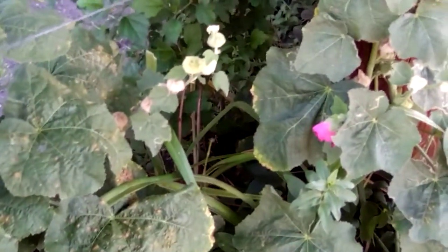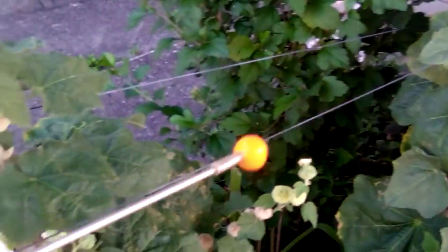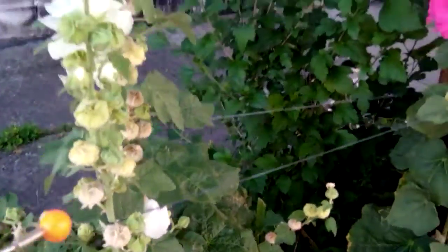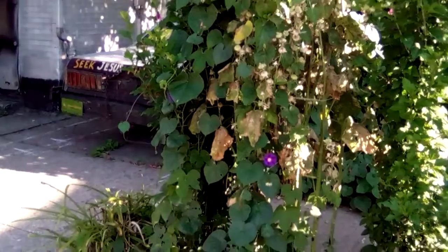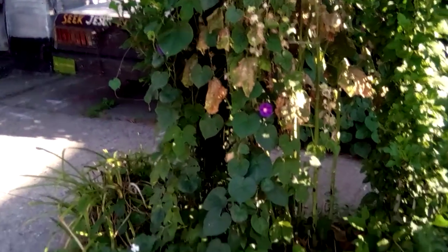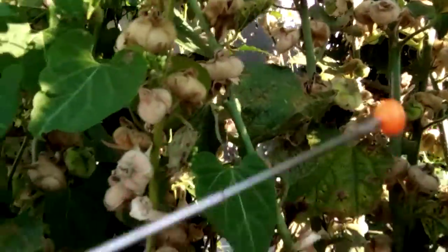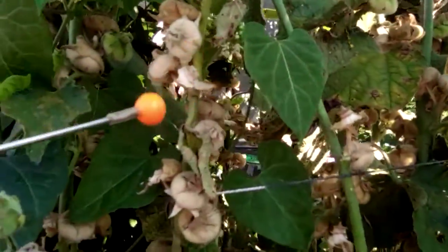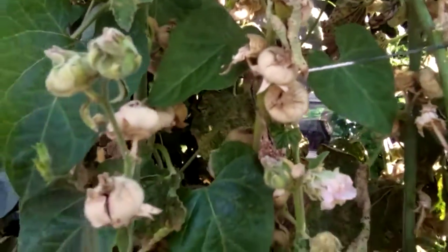Now you can see these are the strings. I painted them black here to hold this other hollyhock from leaning over right there. This is what's left of the pink hollyhock right here, and there's not much left. You can see it's going to seed right there. The little seed things are drying out right in here.